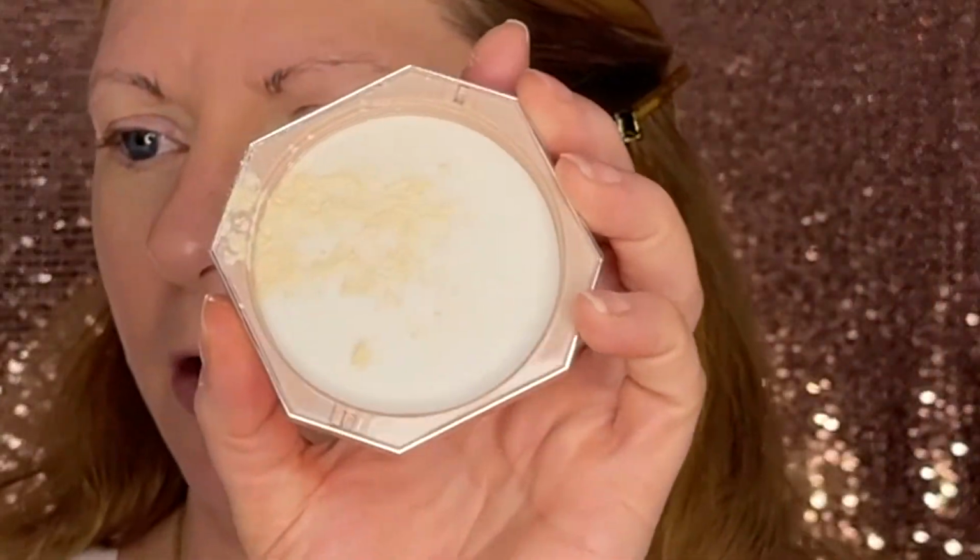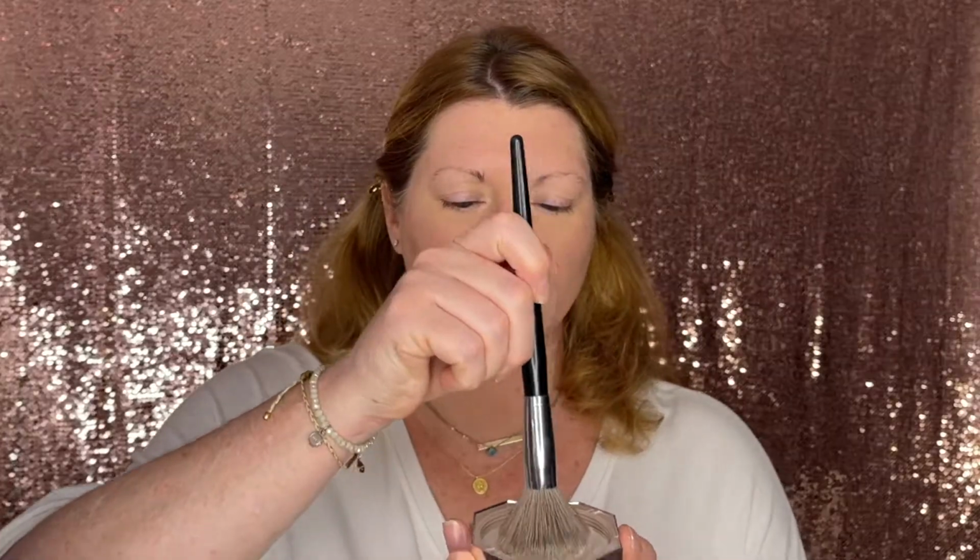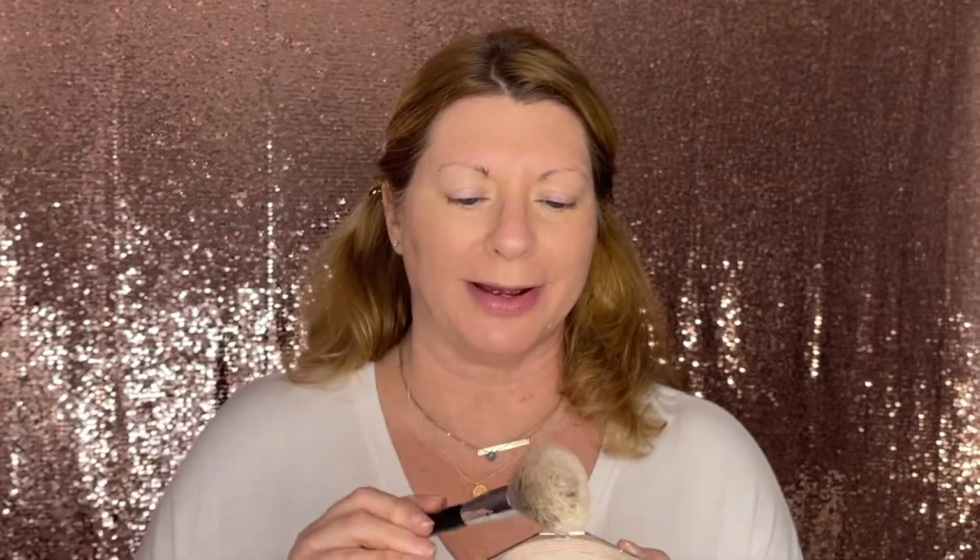So let's give it a try. The shade is very light, but it does have a slight yellow hue to it, which I was a little concerned about at first because yellow is not my shade for makeup. I'm going to use a fluffy brush. I'm going to really put it in there, swirl it around, and then tap it off. And I just want to set lightly, and that's all I need.